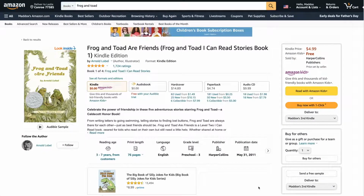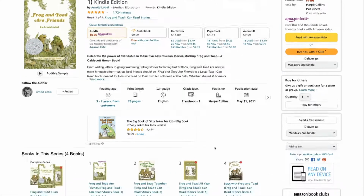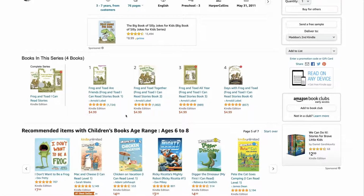If you go to the Amazon website and type in the name of a book that your students liked and go to that page, you will see recommendations for other books. So here we have Frog and Toad Are Friends. And if you go down, you see, oh, there's other books in this series. Let me purchase those. And that's what they want. They want to make it easy for you to find books that you'll actually want to buy.